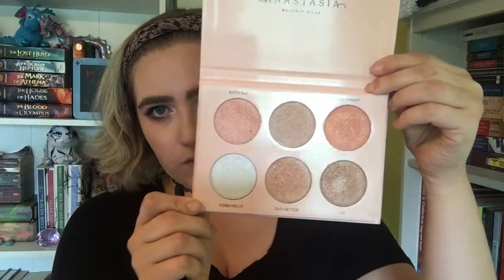Next up is highlighter, and that is a book that brightens your day. For this, I'm going to use the Anastasia Beverly Hills highlighter kit in collaboration with Nicole Guerrero. She is a beauty guru here on YouTube. Once again, this isn't mine, this is my aunt's. She let me borrow it. Let me just appreciate for a moment all of these colors though. I don't even know which one to pick.